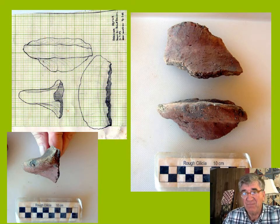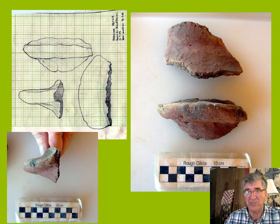We also found more hand-turned pottery. So here is a ledge handle with a very large cauldron. You can see how it's black. The fabric is blackened, exposed to fire over and over again. The handle itself is about 10 centimeters across. So this is a very large one.